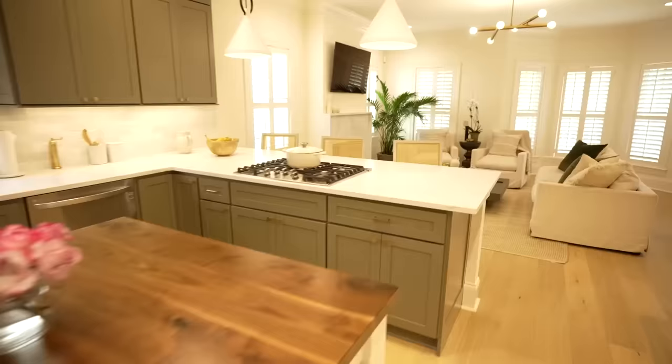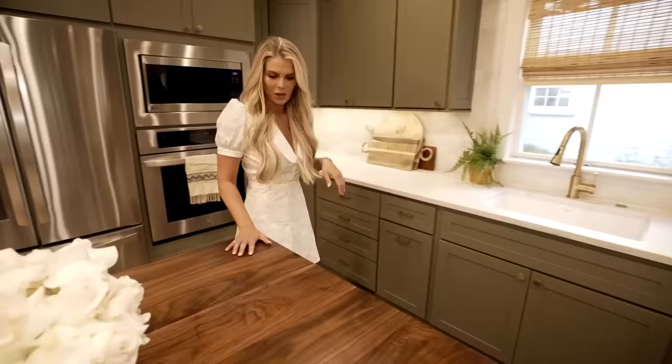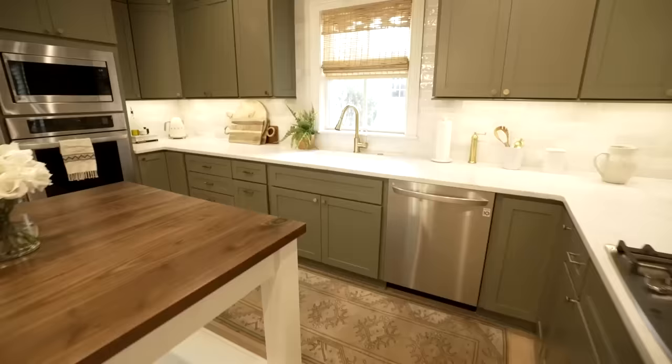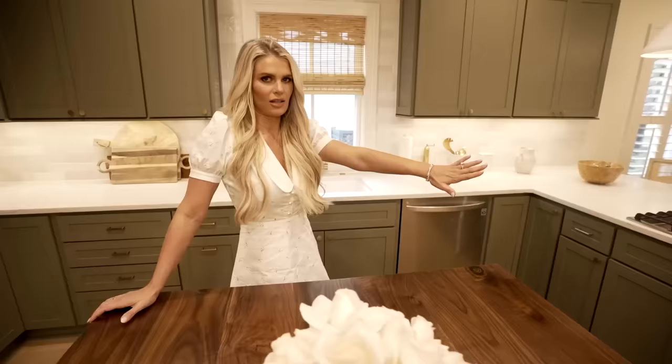And in the kitchen here, this is a walnut topped kitchen island that I had custom built. Absolutely love this. We spent a lot of time hanging out around here, socializing because it is an open concept.